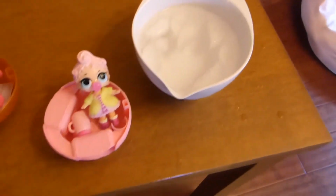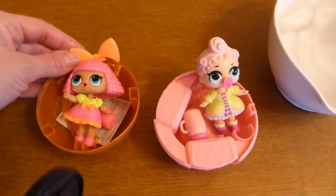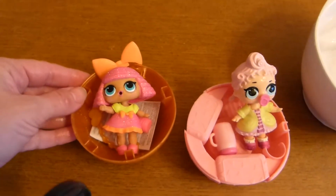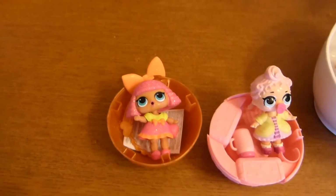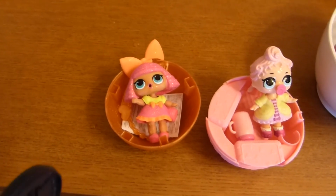All right, so our two dolls for today are, what are their names? We have Glitter Queen. And Royal Heine. But she does color change.